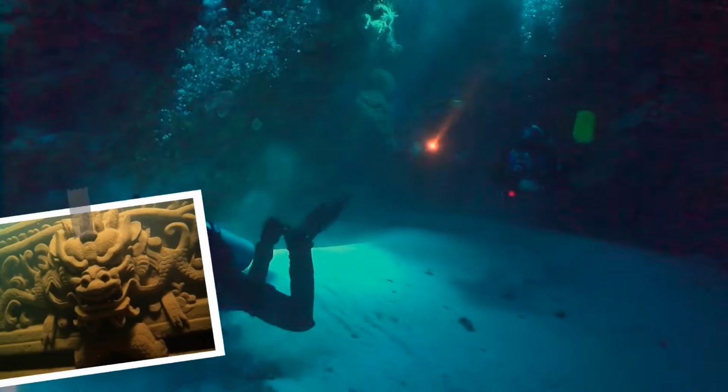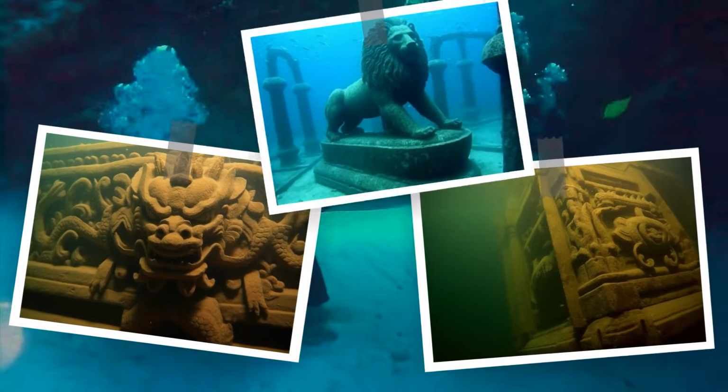Divers found out that many structures, carvings, guardian lions, and arches were still preserved. Researchers mapped and documented Lion City. They also looked for a way to protect these structures from further damage. In 2011, the city was announced to be an historic relic under protection.